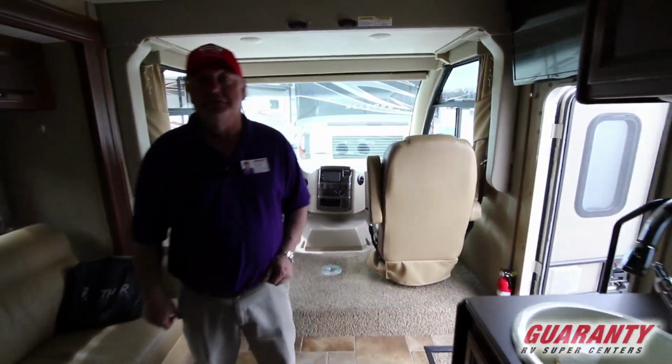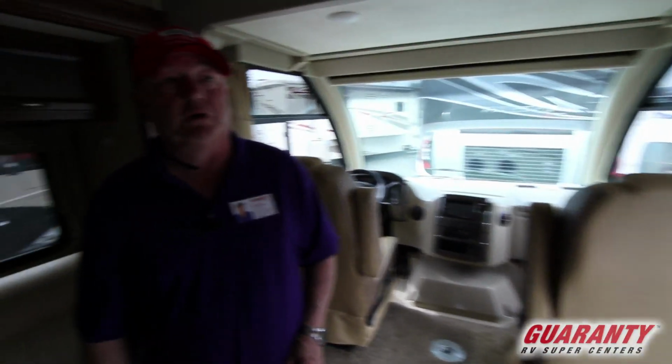And this is a 2016 Thor Vegas 24.1 on the Ford chassis.